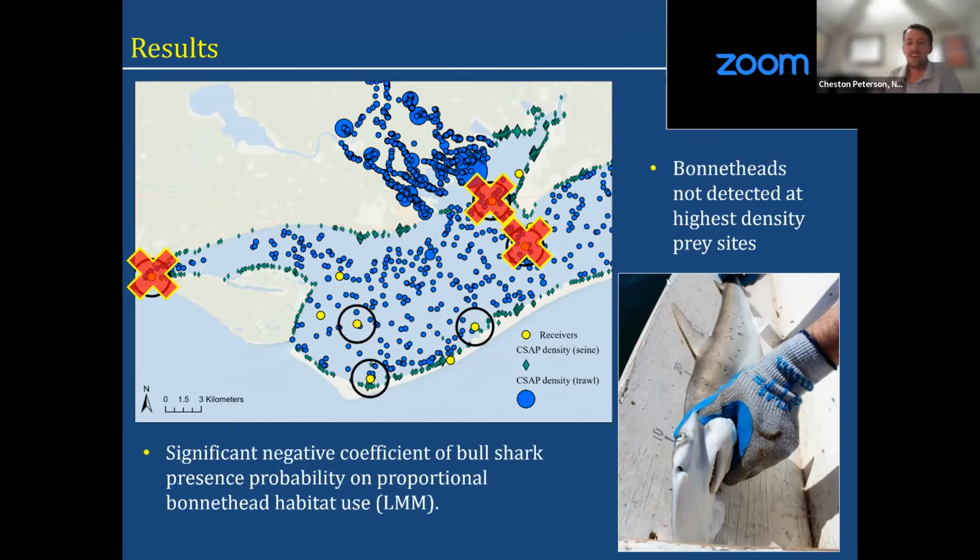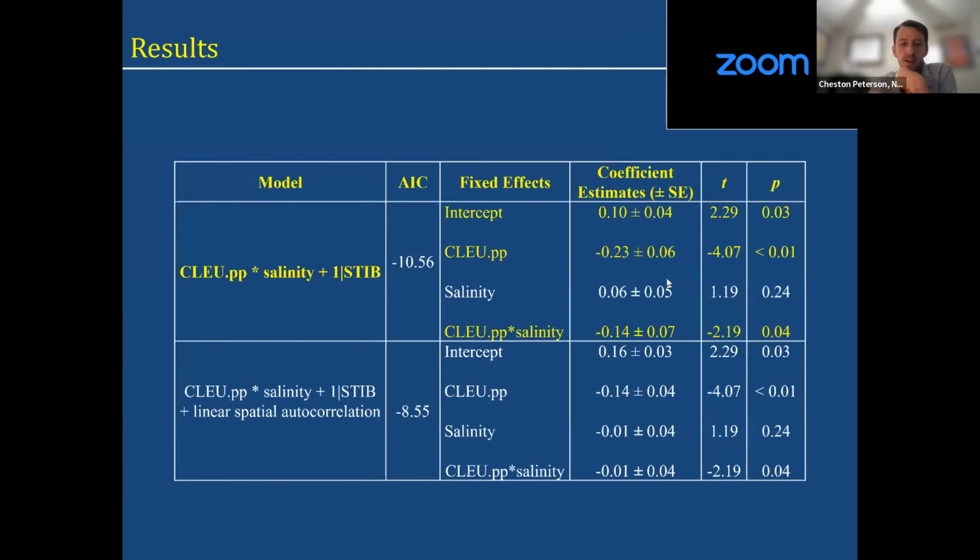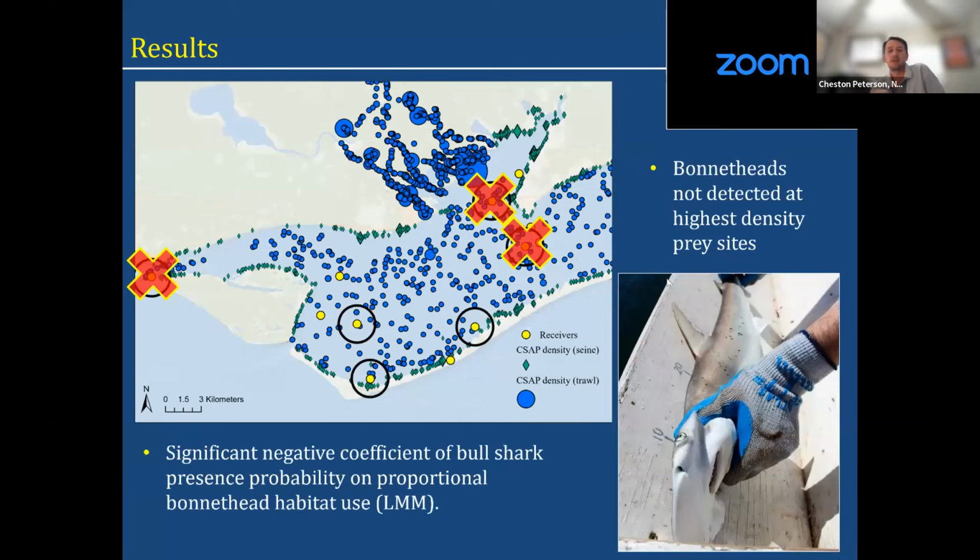But the thrust here is that there was a significant effect of bull shark presence on where these bonnetheads were being detected. And I did include salinity in the model. Salinity did not have a significant statistical effect, but I wanted to mention that because to me, the most obvious question about this is, what about salinity? And it looks like salinity wasn't a major factor.